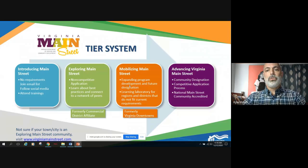But it's also used as a learning laboratory for regions and districts that don't fit our current requirements. So we do have a population cap of 75,000 with our program, so that leaves out a lot of larger communities within Virginia. Some of our big cities. And the National Main Street Center has their Urban Main program, which focuses on those neighborhood commercial districts. So Mobilizing Main Street can be used as that learning lab for us to be able to help and assist some of those partners that we haven't yet met.